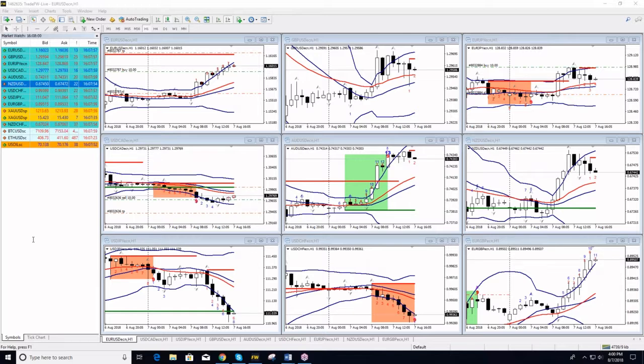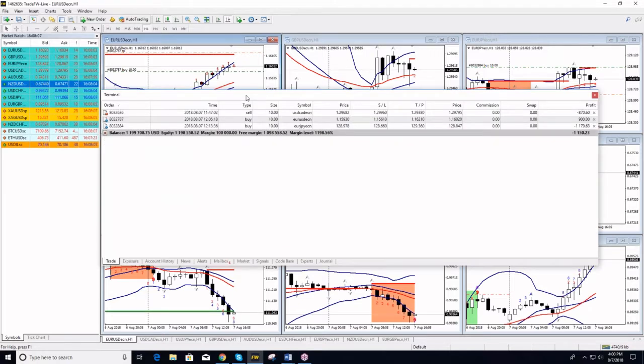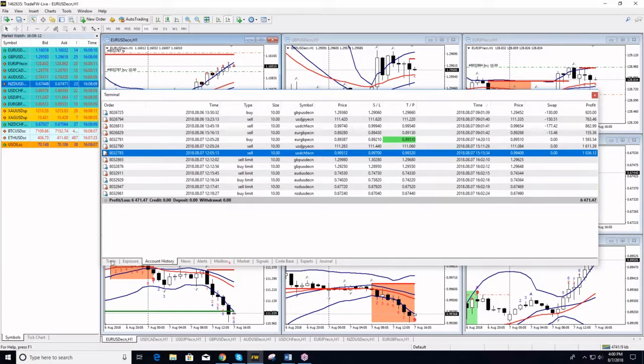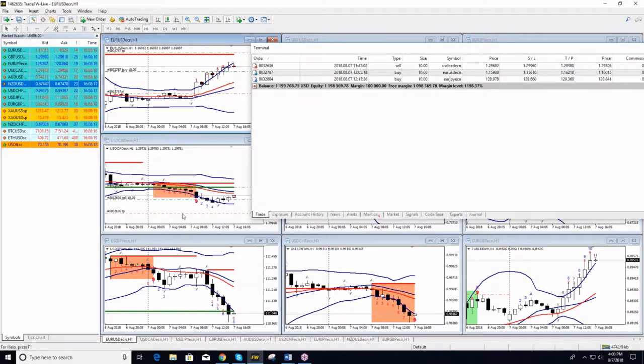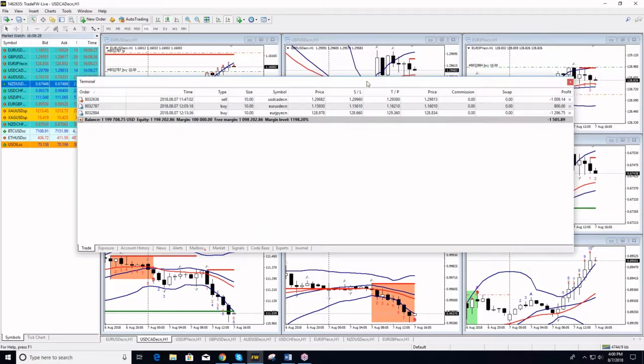Having said all this, let's go again to see our trades, how they are performing. This is my account summary. I always keep it on the next page. As I said, we have realized total profits of $6,471. Currently, I have short positions on dollar CAD. That's the dollar CAD chart. It's going up now. I have long positions on euro dollar and euro yen. I'm trading with 10 lots. We will let them run and see what we get by tomorrow.